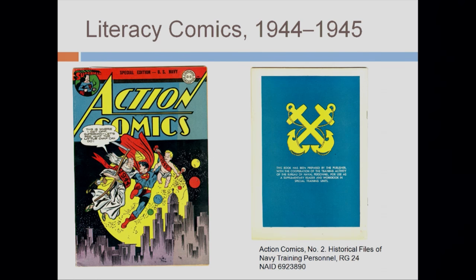And then they also created lots of learning materials, such as this comic book, and there were other picture books that soldiers could carry along with them in the field to keep their reading up to task. DC Comics, who publishes Superman and Batman and other things like that, paired with the United States government during this time and created these special edition comic books. It's the front cover of Action Comics, and the back cover says this was prepared by the publisher with cooperation of the training activity of the Bureau of Naval Personnel for use as a supplementary reader and workbook in special training units.